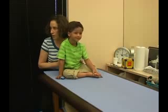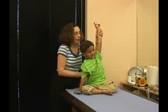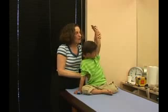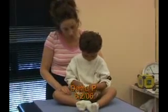This is a child that cried all the time, had no idea what's happening to him or around him. And look at the quality of his movement and his joy and his participation. At this moment, this autistic child is not autistic at all. He's playing with me. He's responding to my instructions to throw a toy.